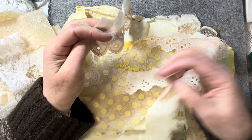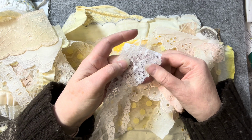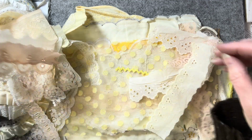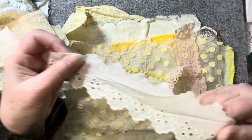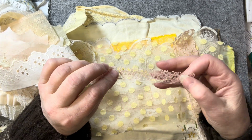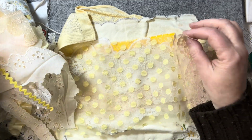Wow. I love that this blend is right through from this sort of pale antique white, right through to pale apricots, yellows, lemons. Oh, isn't that beautiful? Oh, such gorgeous pieces. And look, little hearts. Not hearts, well, they look like hearts. They've got little crosses in the middle. Oh, and some yellow Rik Rack. Beautiful.